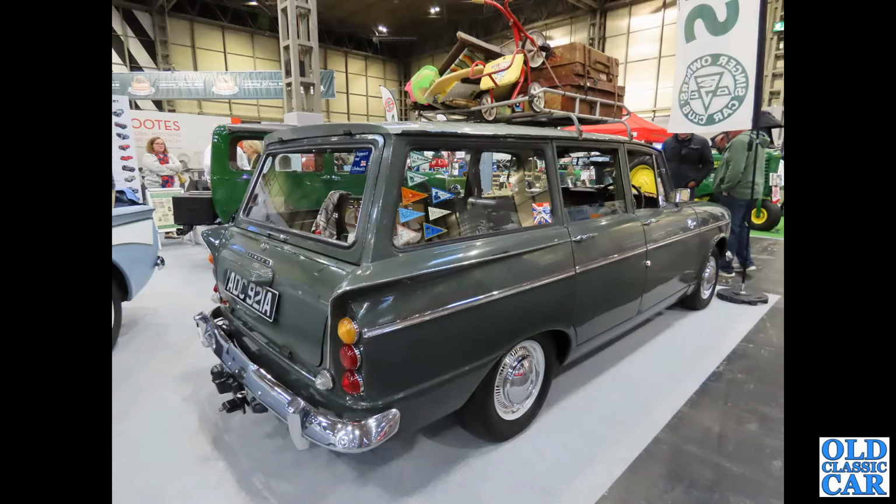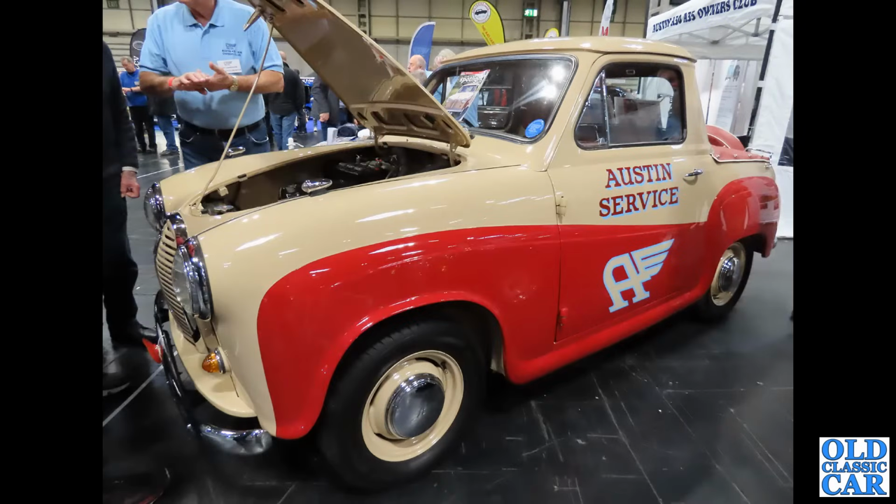Oh, here we go, back to the Singer stand and the Singer Vogue estate, which was based very much on the Hillman Super Minx estate. They shared the same body shell and back end. Slightly different front end, of course, because the Singer Vogue had a very distinctive grille and the twin headlights either side. So from the front, looked very different, but basically a Super Minx.